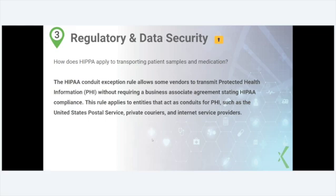Well, the answer is that there's an exception for the use of PHI called the HIPAA conduit exception rule. The conduit transports information, but does not access it other than on a random or infrequent basis as necessary for the performance of the transportation service or as required by law. So this allows you to transport information utilizing PHI without having to worry about HIPAA. It also keeps you from having to sign on a courier company or a courier software as a business associate.